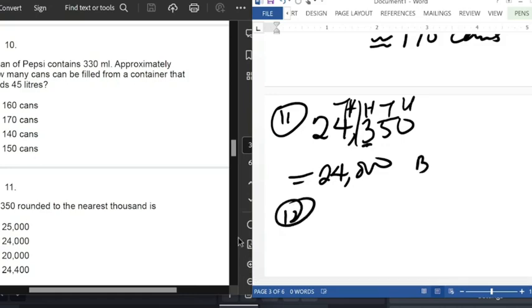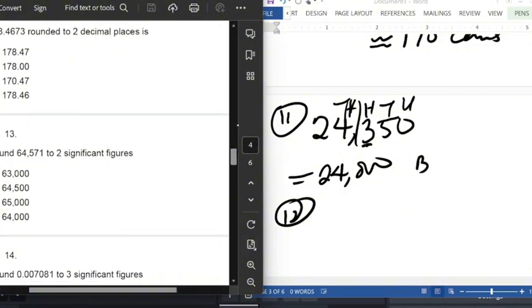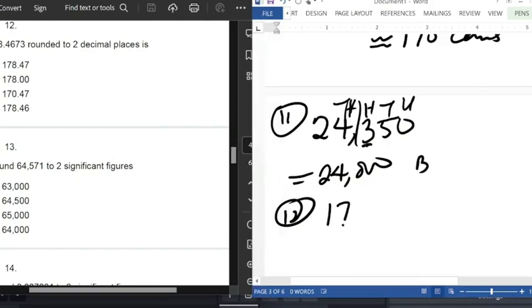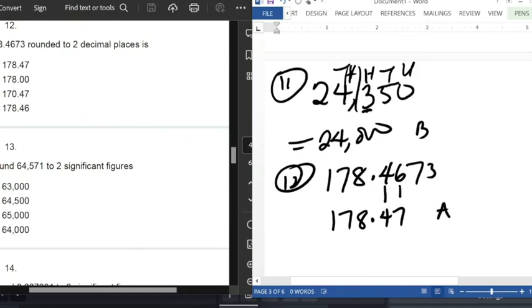Question 12. Round 178.4673 to 2 decimal places. So this is the first decimal place, second decimal place. That will be 178.47. 178.47, that's option A. I hope this is clear.